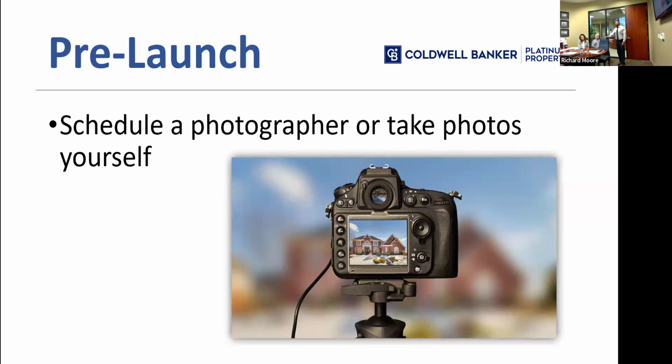Schedule a photographer or take photos yourself. For leases, before, it was common that the agents just took pictures of the property, but now they're getting spoiled. You have to pay for pictures, for professional pictures.